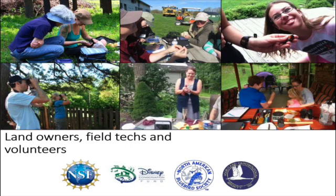So with that, I just want to say thank you to all the landowners and the field techs and the volunteers that participated in this project. Without their help and these funding sources, none of this would be possible.